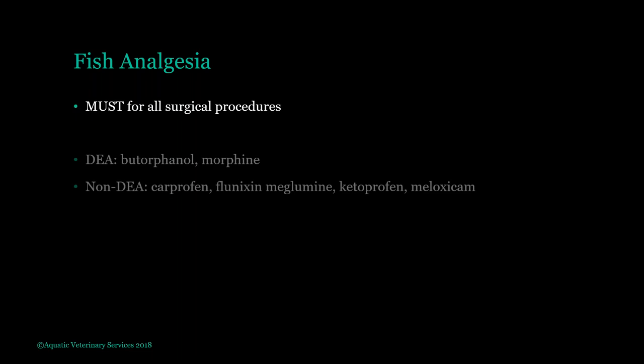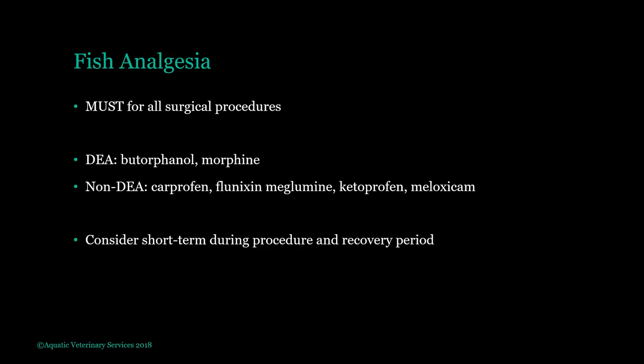So fish analgesia is a must for all surgical procedures, preventing them from feeling pain. There are a couple options that require a DEA license, and there are others that are not DEA licensed. You have to make sure that you consider pain management for both the short term during the procedure and the recovery period after surgery.